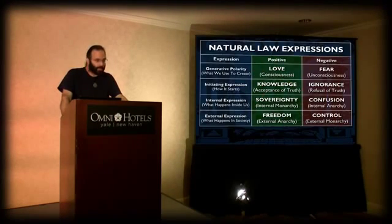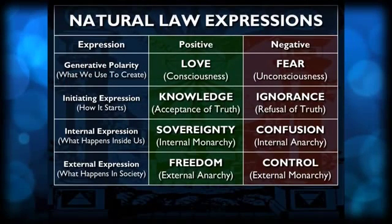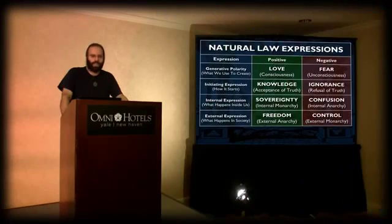Now, there's a negative external expression, and you can call it multiple things. You can call it totalitarianism. You could call it slavery. I term it simply control, externally imposed control. Okay, it doesn't mean self-control. It means literally someone outside of your own being is trying to control you and own you. So yeah, a good way of looking at it would be slavery as well, because control leads to slavery.